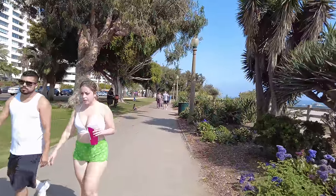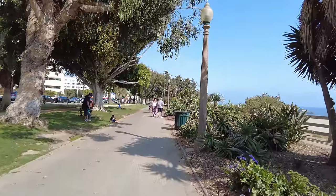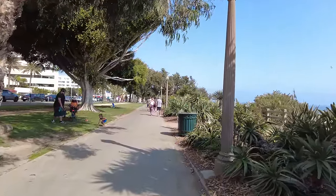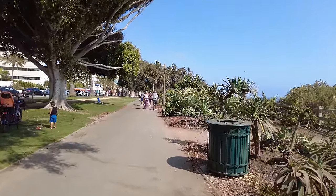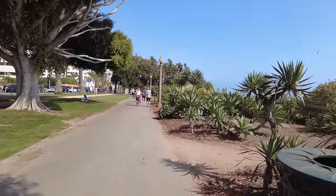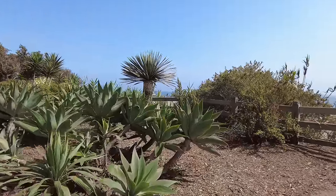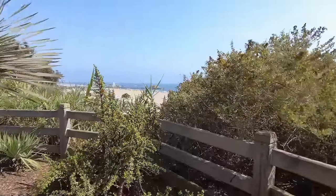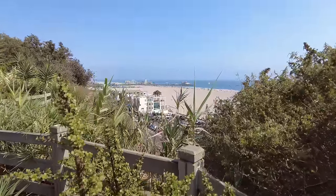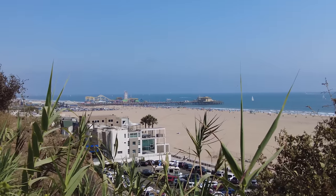Beautiful pets. So I'm going to give a teaser of what's to come because I see it right now. We'll be walking all the way down there. That's the Santa Monica Pier. There's also a Ferris wheel and a roller coaster there.